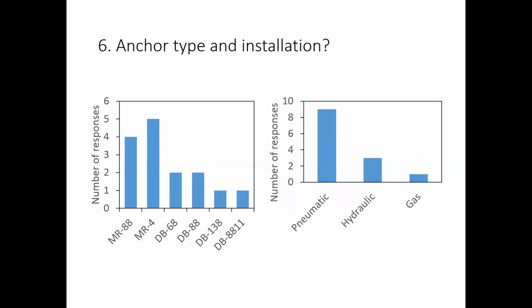And then we started going into anchor types and installation. And these are, for those that don't know, just the models of different anchor types. There were a couple of dominant ones, the Manta Ray 88 and the Manta Ray 4 is the dominant. And these are all of various duct builds. We were just trying to see what people are using and why.